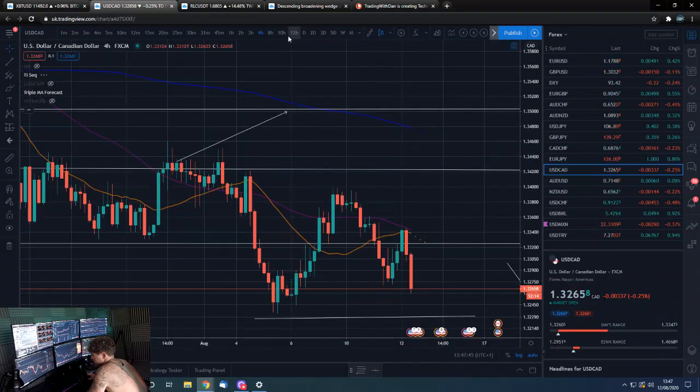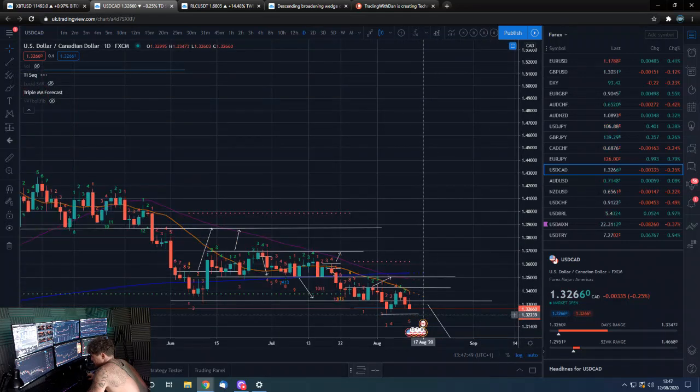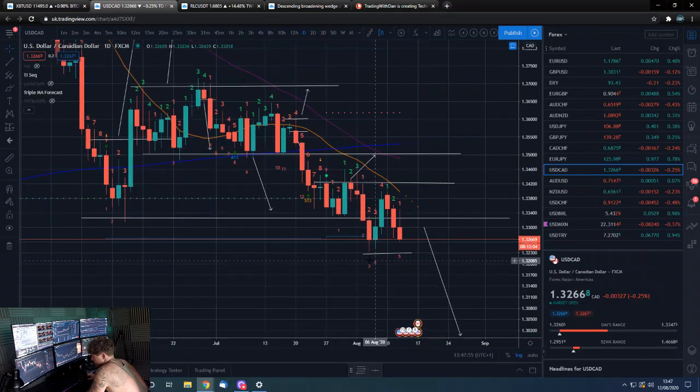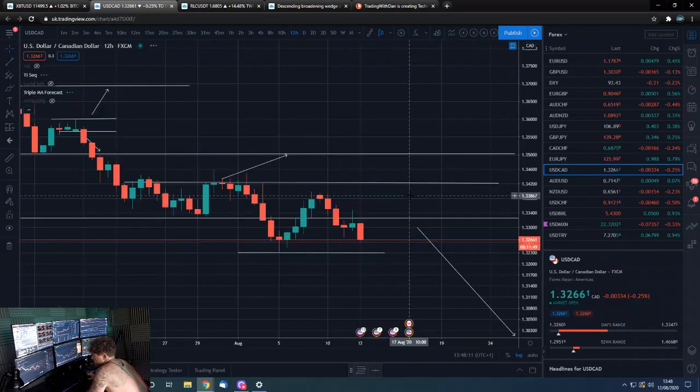US dollar, Canadian dollar. Let's go over to that daily. Just sort this line out a little bit. Yeah, that's a sell line. We broke back below, just getting more progress to the downside now. Realistically, you'd expect to take out this level and accelerate downwards.